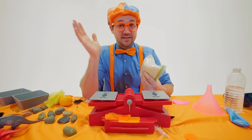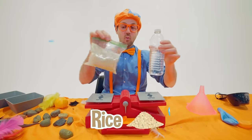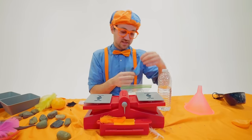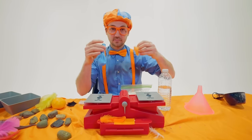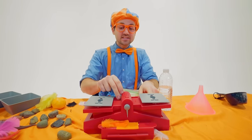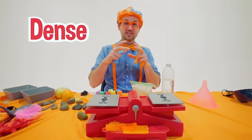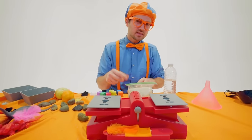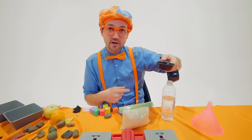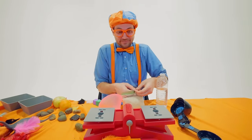All right, now we have an experiment. We have rice and we have water. So let's put the same amount of rice in a balloon compared to the water, the same amount. So let's do a quarter of a cup. And then we can see which one is heavier, which means which one is more dense, because they're actually gonna be roughly the same size. Yeah, because one quarter of a cup is volume. Perfect, all right. Sometimes it can be so confusing.